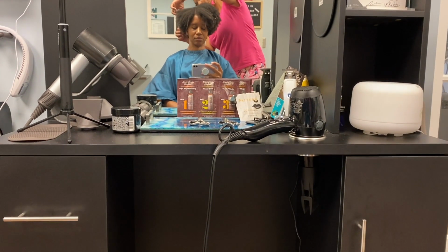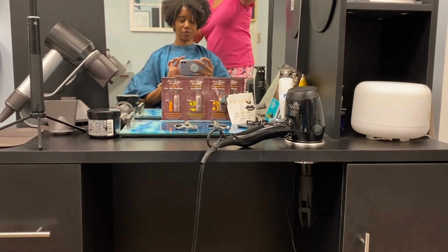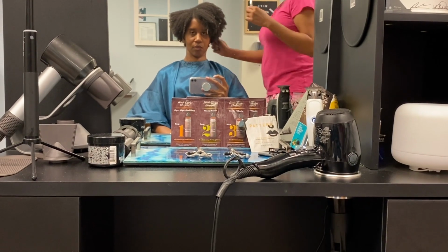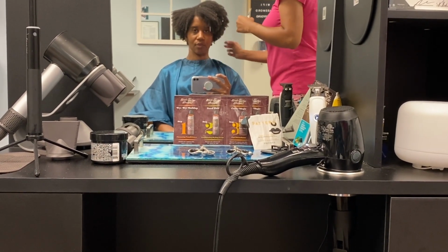And now she's shaping my hair up. So she's just trimming the ends to give it a shape. And then at the beginning and the end of the visit, they take pictures so you can see a before and after. And that's it for the visit.